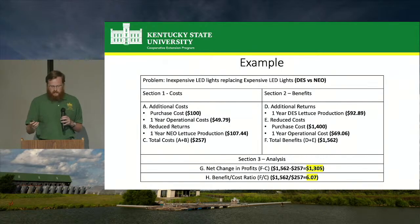On the right-hand side, we have the lettuce production that we would realize by using the designer's lights. We also have the reduced purchase cost for the NeoSol, which is the control horticultural light, and we have the operational cost of that NeoSol that we do not have to incur if we don't use it. So we have total benefits of $1,500. And this is again just for one light to replace, so this is scaled up by however many lights or whatever type of system you're operating.